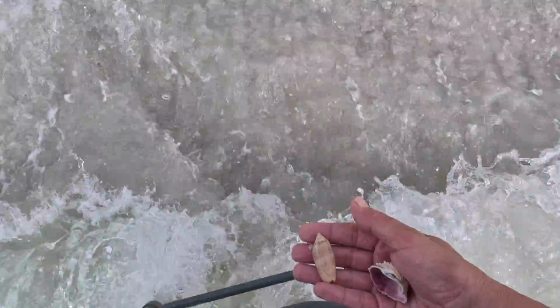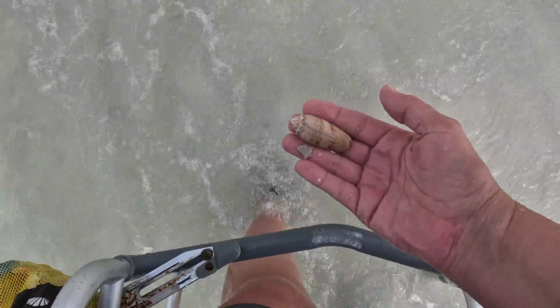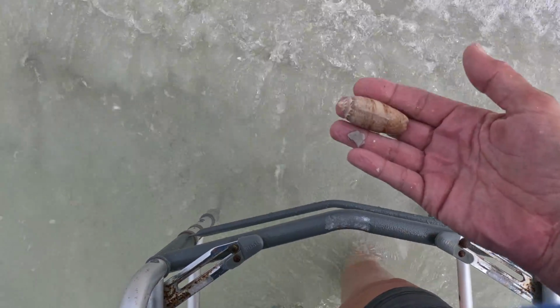Alright, so there's a little plateau over here where there's all these shells rolling around. Maybe we can get lucky and find a couple more tulips or olives. Ooh, there's an olive right there. Nice one. Wow. Oh my gosh. There's lots of stuff, but so hard to see if any of it's any good. Ooh, there's a nice olive though. Oh yes. That one's lovely. That's a good find.